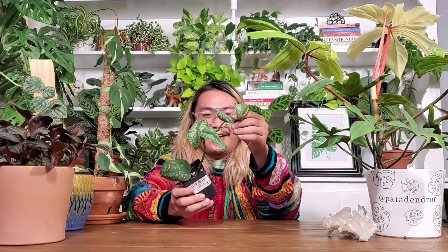And then finally, I got plant mail on New Year's Eve. Can you believe that? I was so shocked when this guy arrived, or this lady. I think she's a lady. It is a Scindapsus pictus silver splash, and these leaves are beautiful. I used to mistake these, like people used to ask for these on Facebook, and I'm like, oh, that's an exotica, right? But if you pay attention to the leaf design, it's totally different.